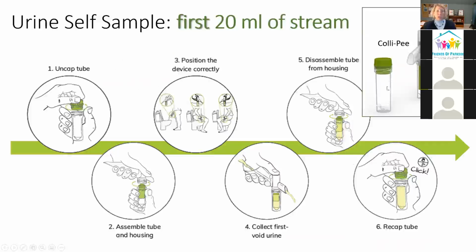It comes as two parts. So you have a tube and then you have this funnel. So the first thing you do is unscrew the top. I'm going to show you something else. At the bottom of this tube is a bunch of fluid. And we want that fluid in there because it acts as a preservative. So when it comes, don't dump it out. Just leave it in there and take the cap off that tube and screw the tube into the funnel so that they're all connected as one piece.